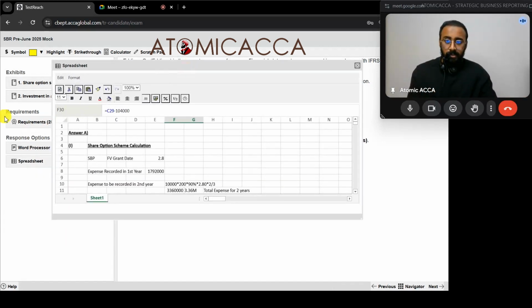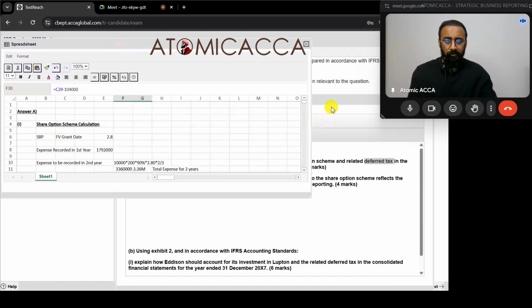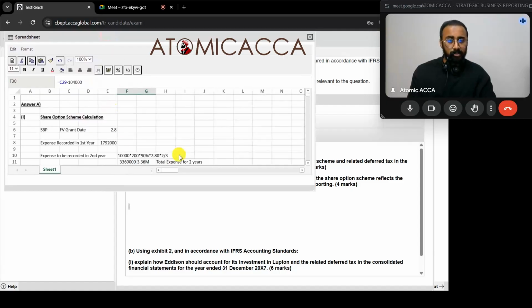So let's take up, where is our word processor? That's not mandatory. You can do it in the Excel sheet. Just like how you would see in the exam kit solutions, if you want to write the number work here and write it accordingly, you can do it together as well. It's totally up to you. I'm just giving a technique. If you don't know how to structure your answer, you can do this.